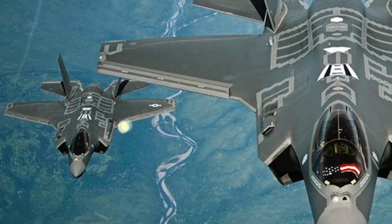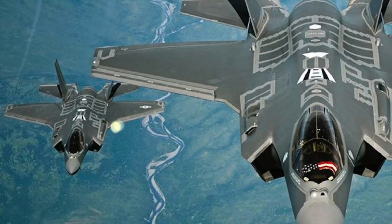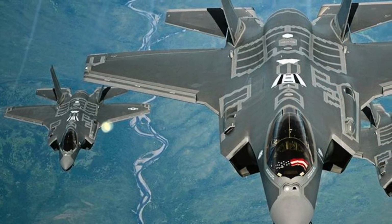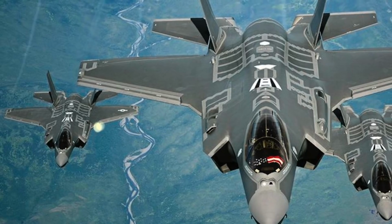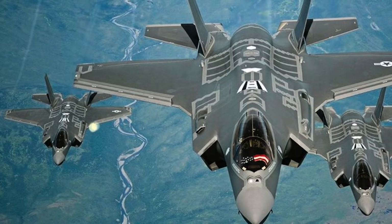The F-35 has three main models: the conventional takeoff and landing F-35A, CTOL; the short takeoff and vertical landing F-35B, STOVL; and the catapult-assisted takeoff but arrested recovery carrier-based F-35C, CATOBAR.